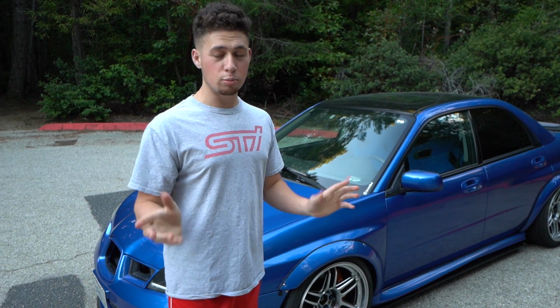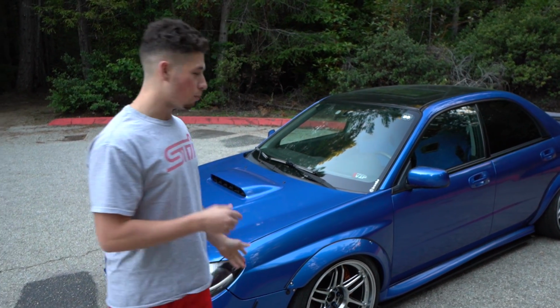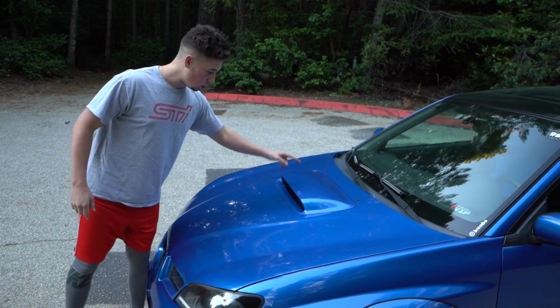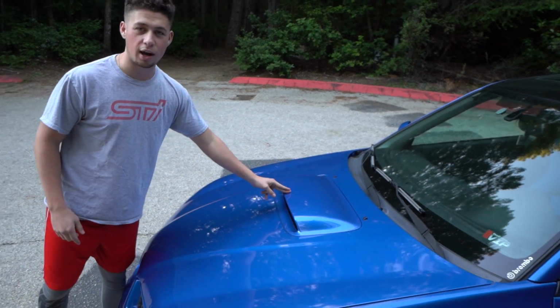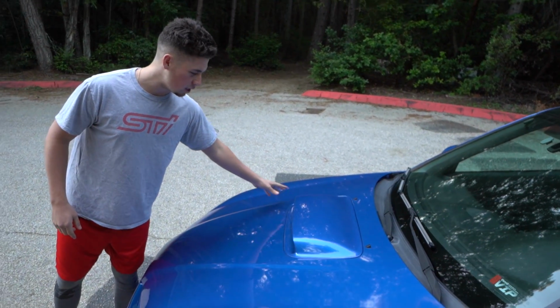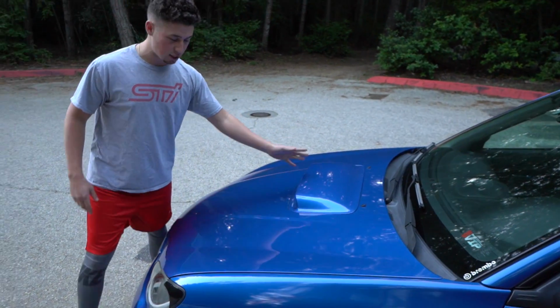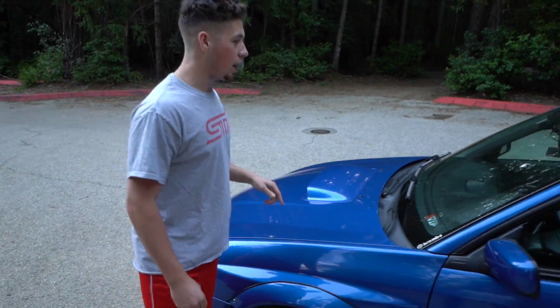I don't know how I got super lucky as far as my paint condition, but hood scoops always fade. I couldn't tell you how this is not faded. I think it is plastic and that's why it's fading. I don't know, but mine is somehow in perfect condition. That's a spot that I would look out for.